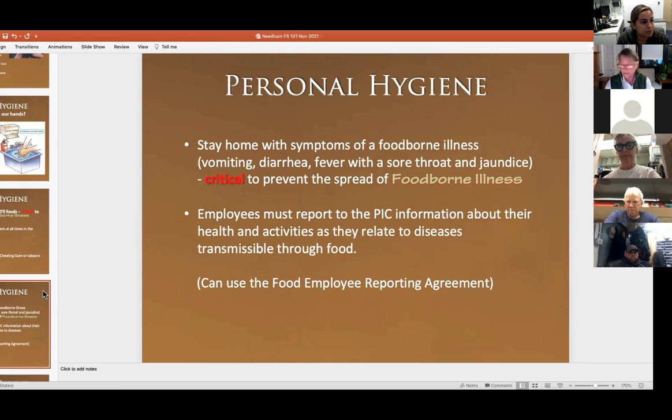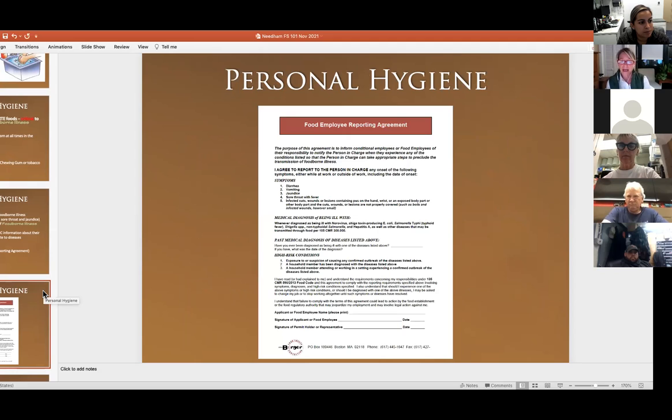And I am guessing, hoping, that all of you have what we call a food employee reporting agreement. This is literally a copy and paste from the food code. I have copies of this. I know Diana has copies of this. This is the agreement between you and any of your employees that they will not be working while they're sick. It does specifically highlight the symptoms that I just talked about: the diarrhea, the vomiting, the jaundice, fever with sore throat, and if they have infected wounds with lesions on their hands or pus, these have to be reported to you. And then if an employee is diagnosed with a foodborne illness, there's six big ones that we're most concerned about, and then about 20 others that I'm not going to bore you with.